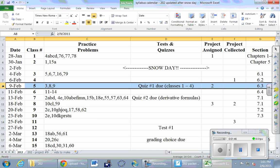It tells you whether or not you can use the calculator. In this case, it's a scientific calculator only, but not a graphing calculator. It also says that you can make a 3x5 index note card with anything you want on it, but you got to do that before you start looking at the questions on the quiz.